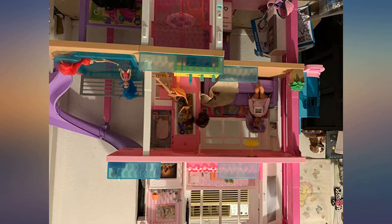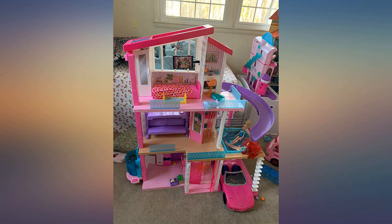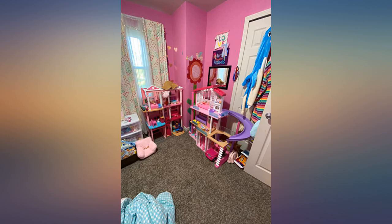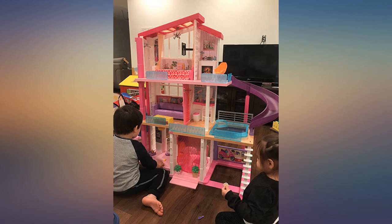It's much bigger than the online pics, so I've attached a few to help. It's very sturdy and easy to assemble compared to previous houses. It's priced at $198 and I think it's worth every penny to see the reaction on my daughter's face. It doesn't come with a whole lot of accessories, but any Barbie accessories can be added.